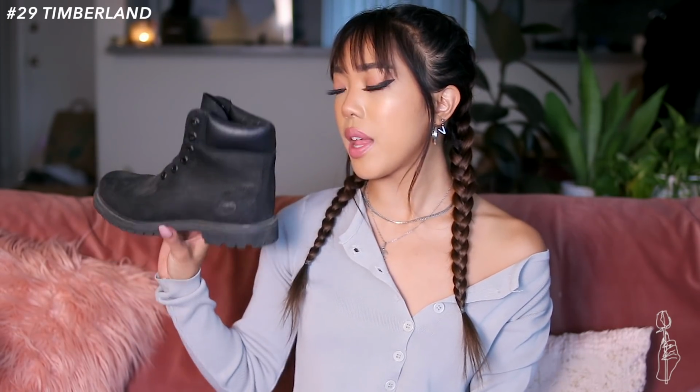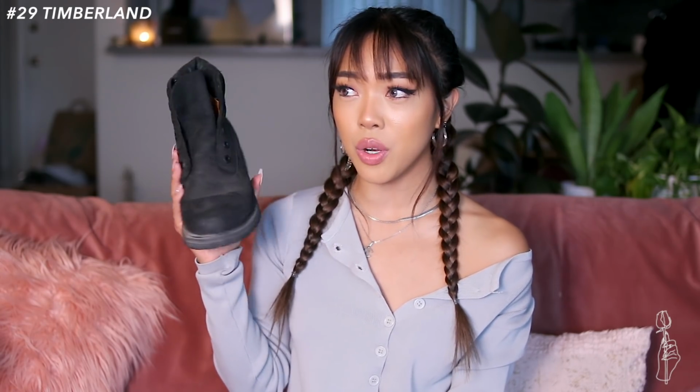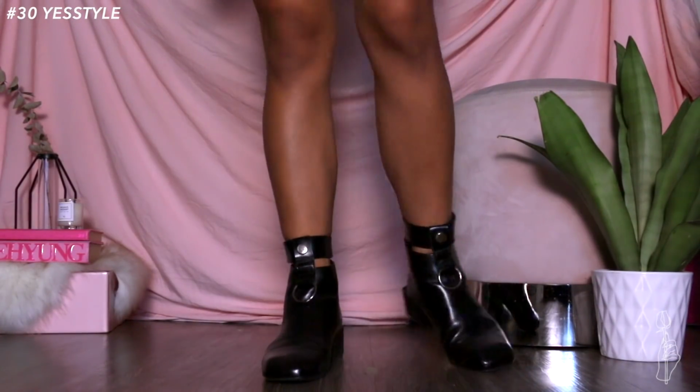These are my all black Timberland shoes, which I didn't get to try on because apparently I took off the shoelace to use it on something, which I don't even know what I ended up using it for, but yeah, they're shoelaceless right now. These ones are really interesting because they have a bunch of O-rings and trimming and this cool little strap that goes around your ankle.